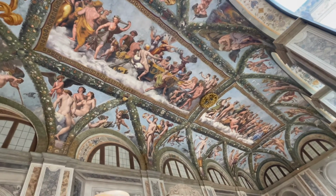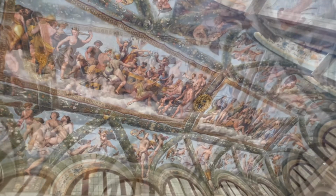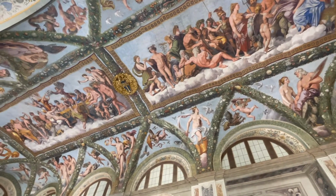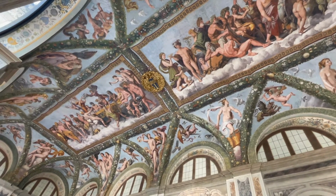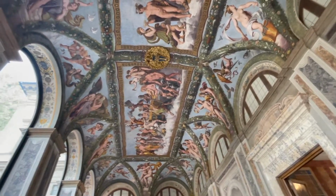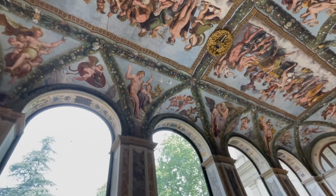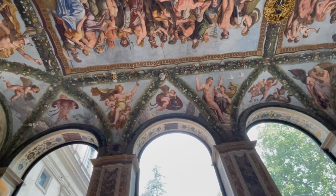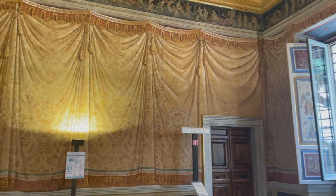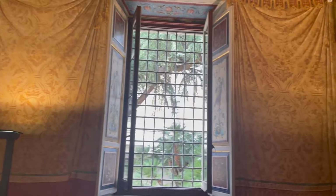This room is covered in Raphael's frescoes which tell the story of Cupid and Psyche and the triumph of Galatea. These walls are covered in paintings. None of these are real curtains.